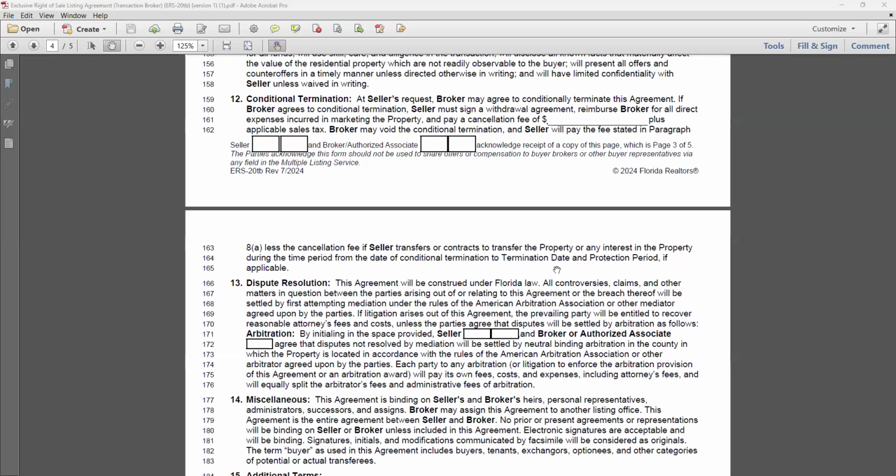You guys understand that? It's beautiful. Because if someone's coming to me with a story saying we're not selling because we worked out our marriage, I want to believe you, but the conditional release protects me if you are trying to pull a fast one on me.